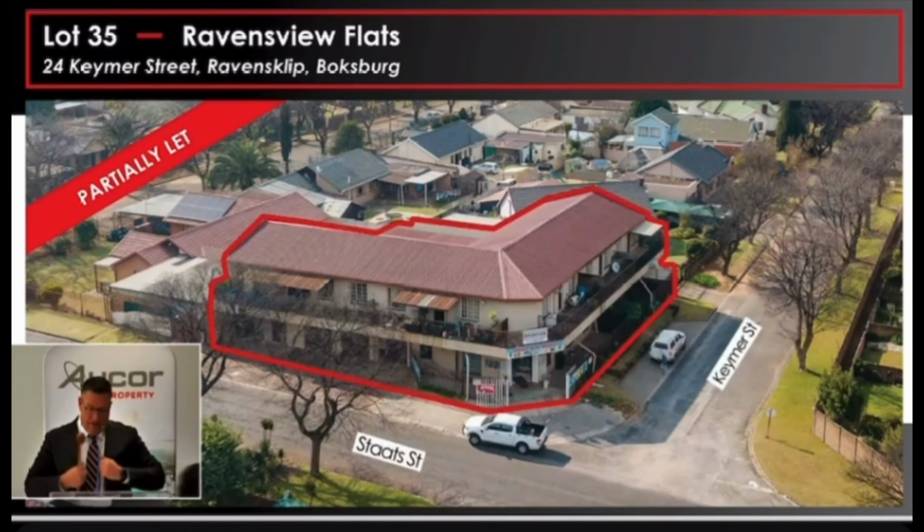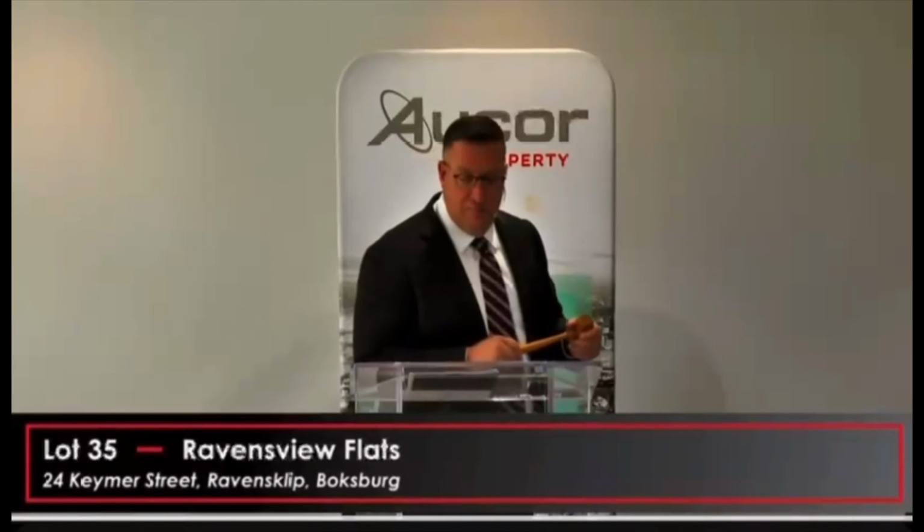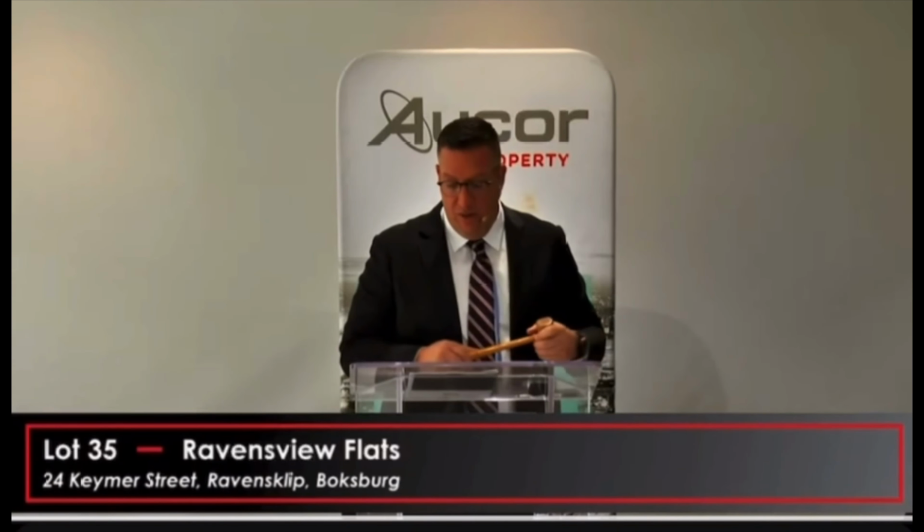Gents, ladies, I'll tell you what, just on this income, the property's got to be worth 4 million rand. Who'll kick me off? 367,000 rand per annum of gross annual income. I'll take any offer to go at, say, 4 million now. At 4 million rand, where do we start from here? Who'll kick me off? At 4 million, 1.5?